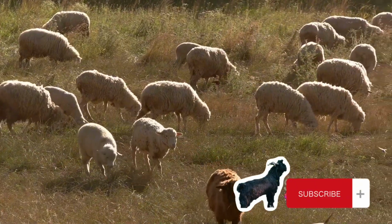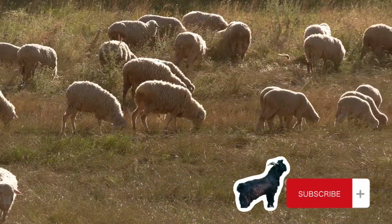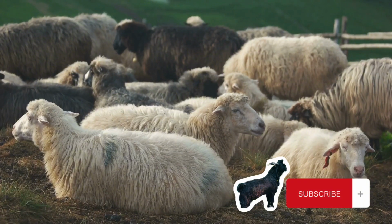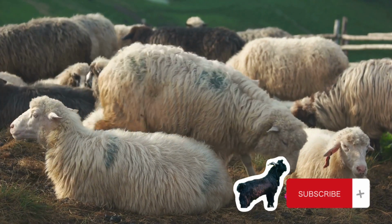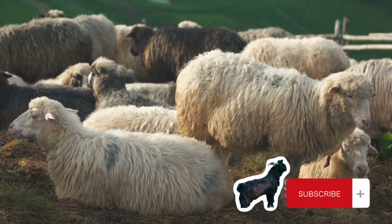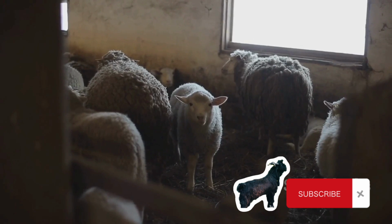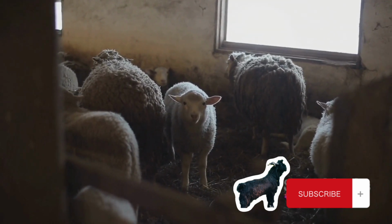And let's not forget about timing. Feeding schedules are important. Lambs need regular meals to keep their metabolism stable and to prevent digestive issues. In conclusion, feeding and nutrition are crucial components of raising healthy, productive lambs. It's not just about filling their bellies. It's about providing them with the right nutrients at the right times. Remember, a well-fed sheep is a healthy, productive sheep.